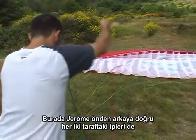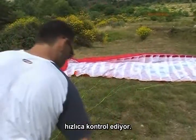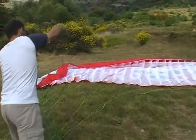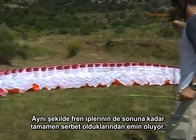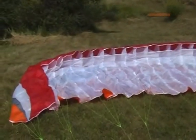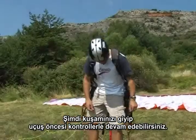Here, Jerome carries out a swift inspection of each set of lines, from the front to the back of the glider. In the same way, he next ensures that the brake lines slide freely to the end of their travel. Now you can put your harness on and continue with the pre-flight check.